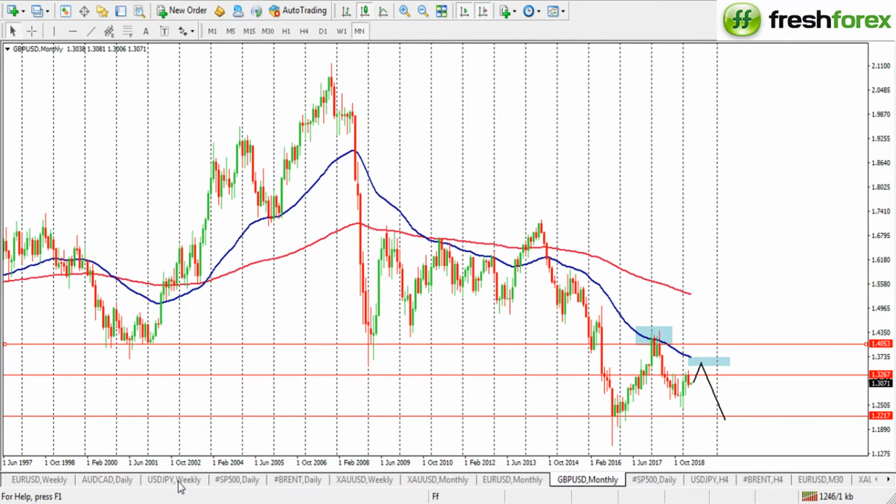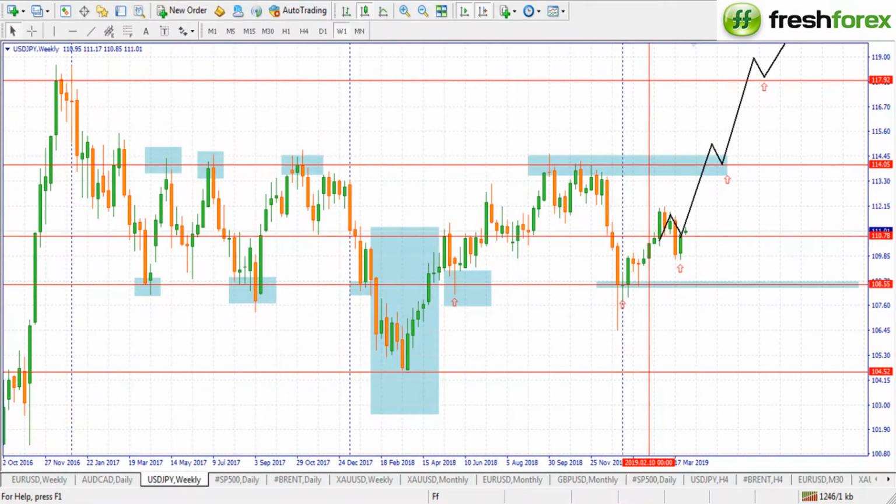So we'll move to the next chart. That should be USD JPY there. Previously we were looking for a buy on USD JPY. We want to see how that buy went. Just a second. This is the chart we are having.